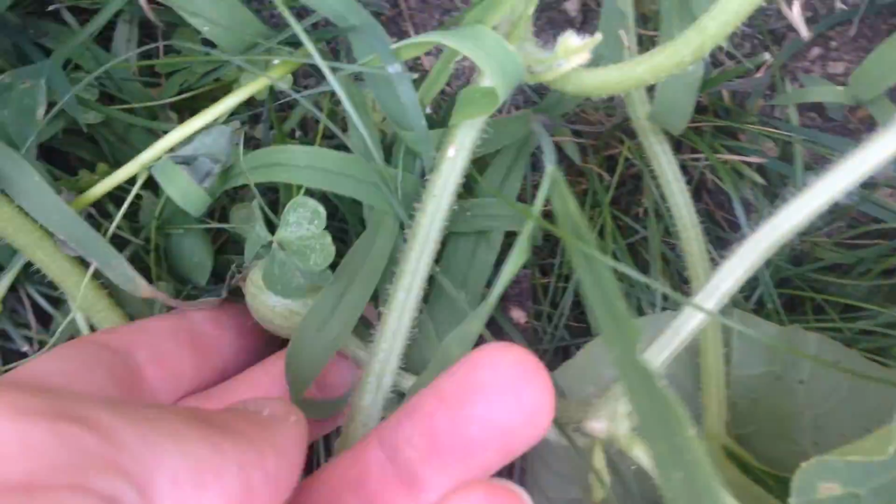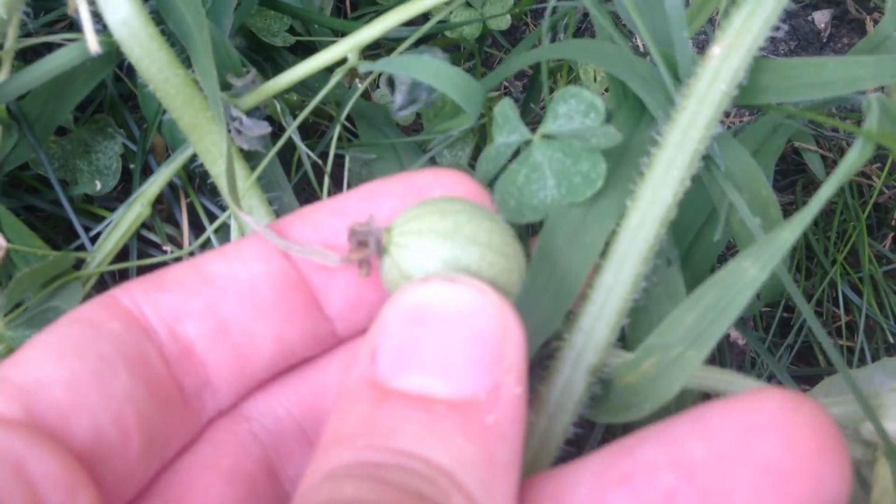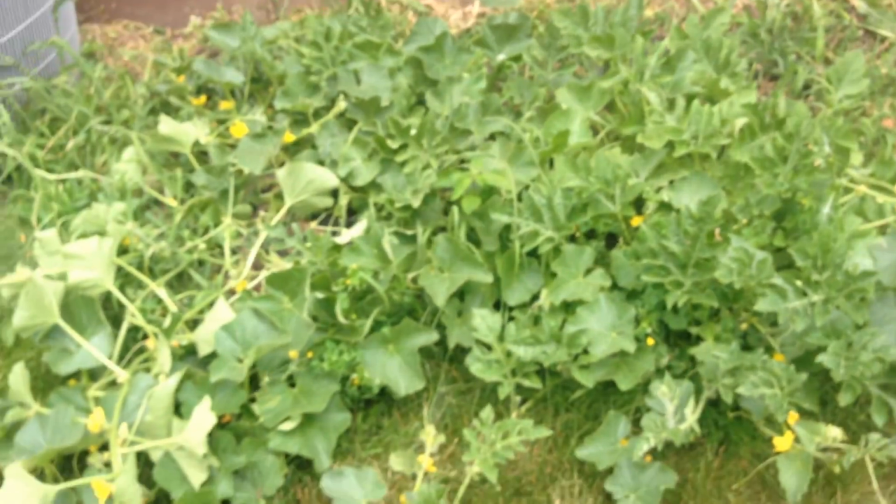So, oh, here it is. First baby watermelon that I saw. Doing real good. Cantaloupe, I haven't seen anything yet for cantaloupe. We've been doing this for the last couple years, and they really haven't mixed. So we just get straight cantaloupe and watermelon, no weird mixes or anything. I don't think it will anyway.